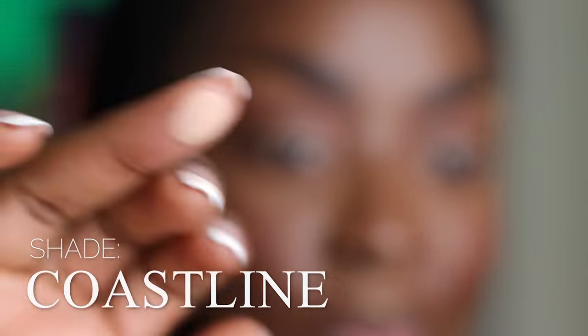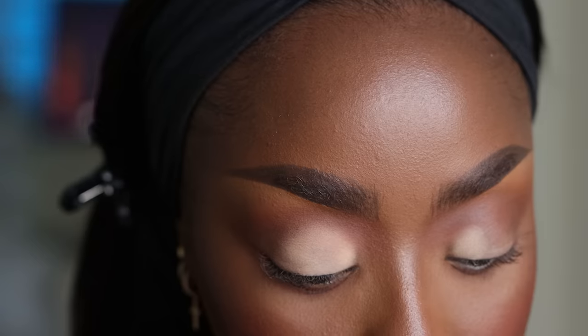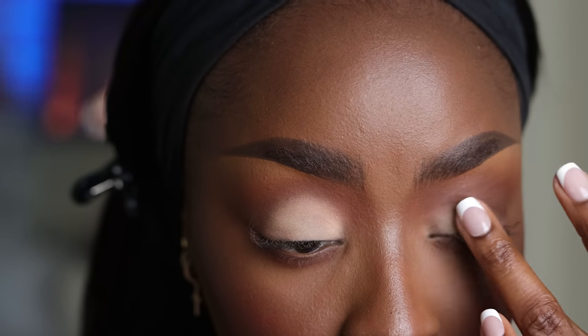And here's the shade Coconut with my finger. Now, did you know that you could take a matte shade and use your finger to apply? Because if you didn't know, now you know.